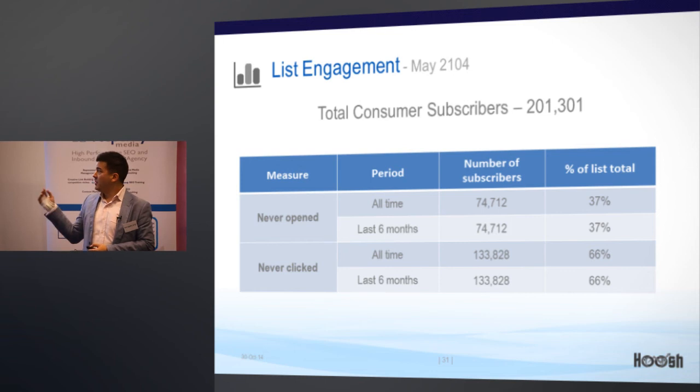The other issue I was alluding to before was how disengaged the database was. So this is a bit more of a breakdown of their stats, but if they look at the entire database, for 6 months, 37% of the database had never opened an email, and 60% had never actually clicked an email. So it's pretty disengaged. That was chronic through most of their online marketing. It was a customer base that was just uninterested in what they were sending.